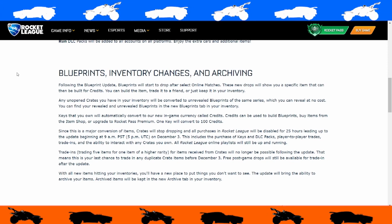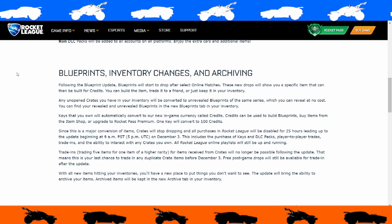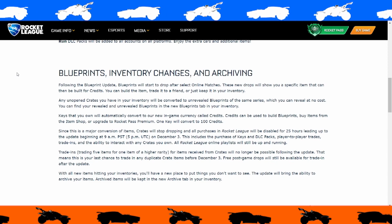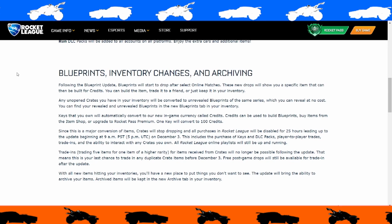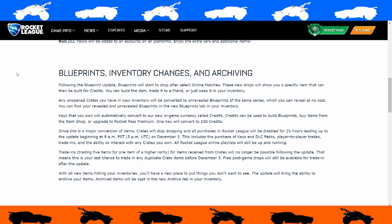Keys that you own will automatically convert to our new in-game currency called credits. Credits can be used to build blueprints, buy from the item shop, or upgrade to Rocket Pass Premium. One key will convert to 100 credits.